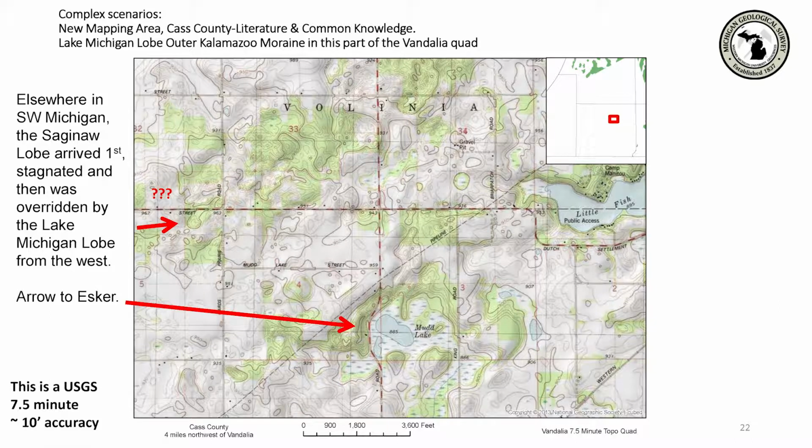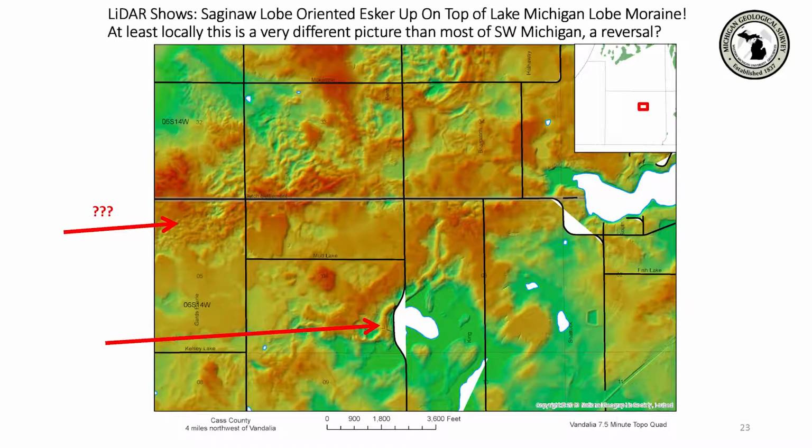It's an esker, and it shows up. But if you have features that are less than 10 feet on a standard topographic map with 10-foot contour intervals, they don't show up. And where we have the question marks there, that's hummocky topography. Yes, it has elevation difference, but what does it really mean? So we look at the LIDAR, and again, the esker shows up on the bottom. What are these features? They're linear, about a half-mile wide, almost a mile long. What are they?